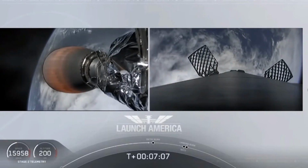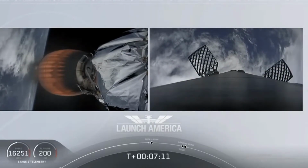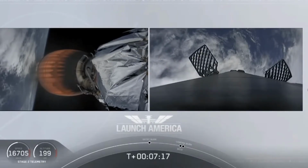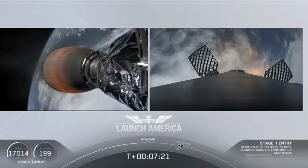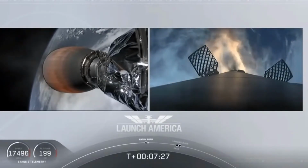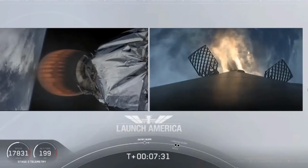Just about 10 seconds away from that first stage starting that entry burn on your right screen. We should be able to see that view live. Stage 1 entry burn startup. And there is that entry burn beginning. This burn lasts about 36 seconds long. Stage 2 FTS is safed.